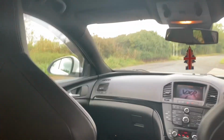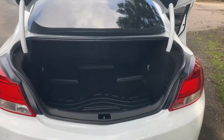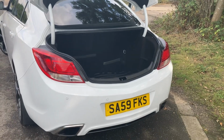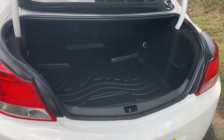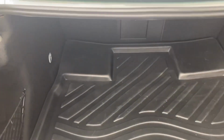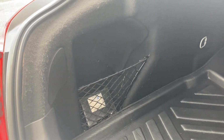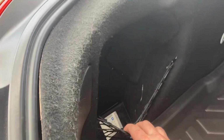Let's go and have a look in the boot. Guys, the Insignia VXR is a booted saloon, it's not a hatchback. There's quite a bit of space in here as well to keep your golf clubs and your sports bags. It's got a rear liner in here, removable, so you can protect your carpets. And you've got some little side compartments to put bits and bobs, your first aid kit.